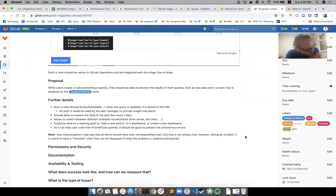Interesting. I think that for us, for now, if you are using Prometheus as a managed app, you will not be able to set up alerts unless you have a chart. So this is a wrong misconception that we have built into the product. Well, I mean, there are reasons for doing that, but it's definitely a use case we should explore.